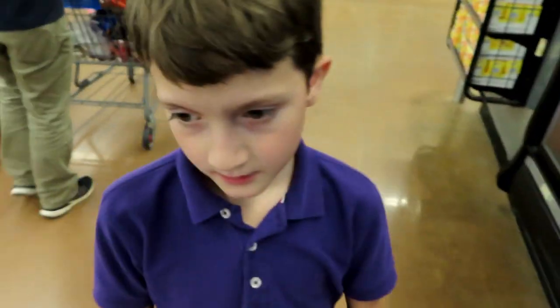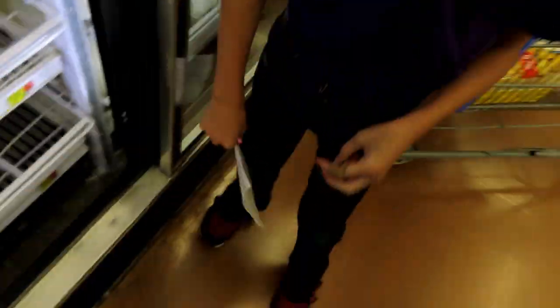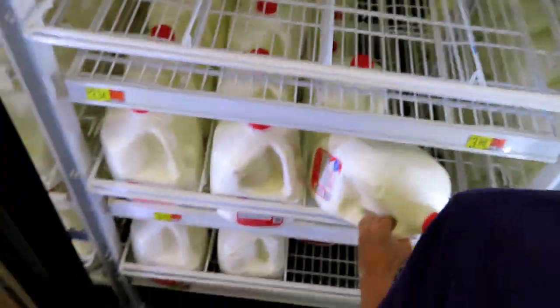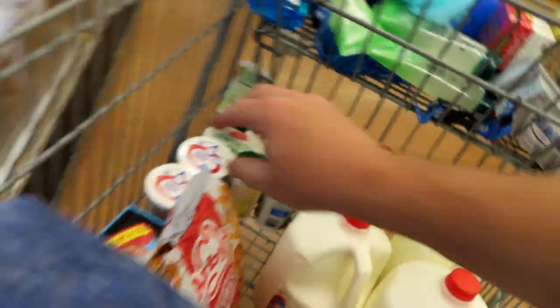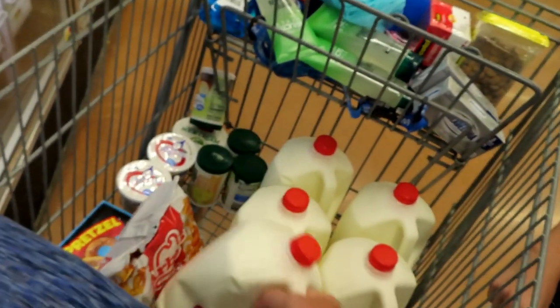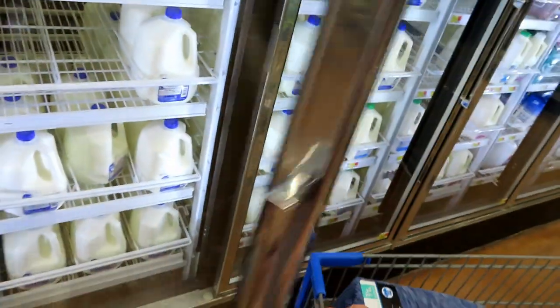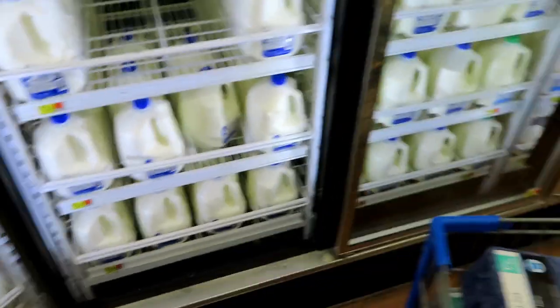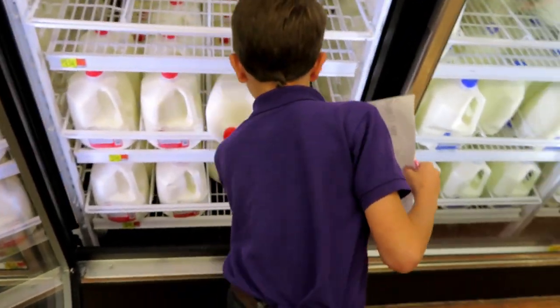This is 8 milk. 8 milk, let's go. So next we need 7 whole milk and 1 2%. 7 normal ones. Look out, bud, go ahead and keep grabbing some. Four, 5, 6, and then 1 2% for daddy. 2%, all right. Milk was 334. A red one, forgot. We need 8, not 7.